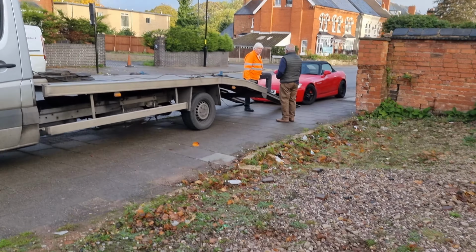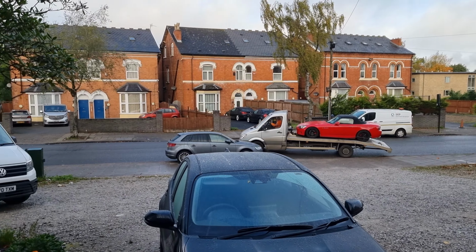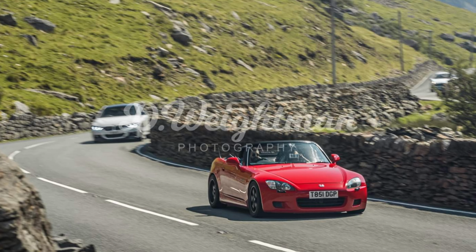But there is only one serious regret, which was I had to sell my S2000 to be able to fully fund owning the 32, and it's one of my biggest regrets. I love the S2000 and I wish I did keep it, but it was one of those things where I had to make a call, and the 32 GTR was always my dream car, so that's the one that stuck around.